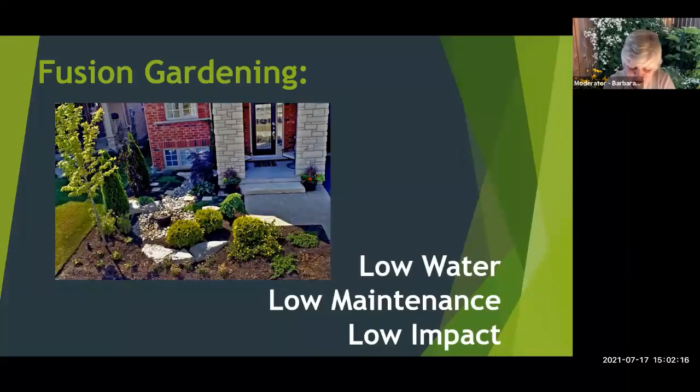With his hands-on industry experience and a broad knowledge of horticulture, Mike can turn even the most basic of landscapes into an eco-friendly oasis. Now, I must admit, Mike, I had to look up what fusion landscaping was. I've heard of fusion food and cold fusion, but I really haven't heard of fusion landscaping. But I was very pleased to see that it involves low water, low maintenance, and basically low impact. All of the things that we as gardeners, especially if we have to pay water bills, are trying to embrace.